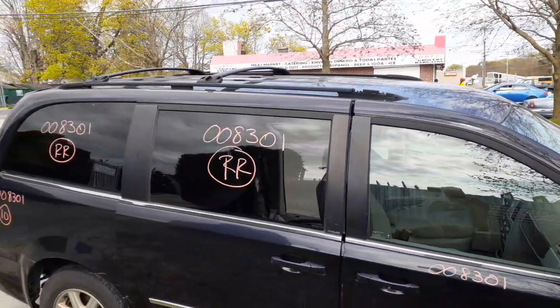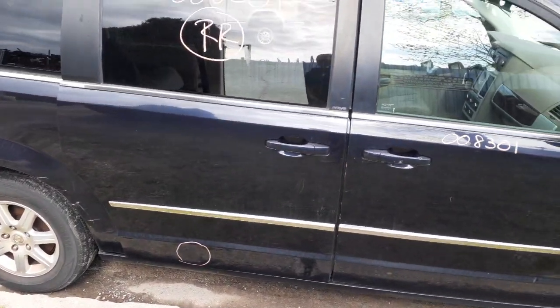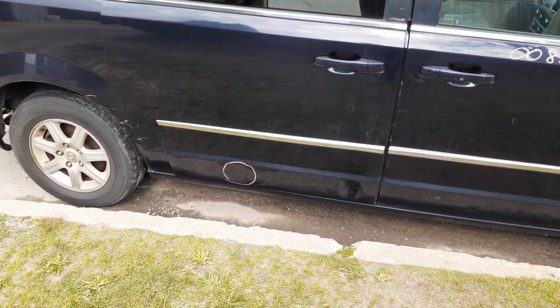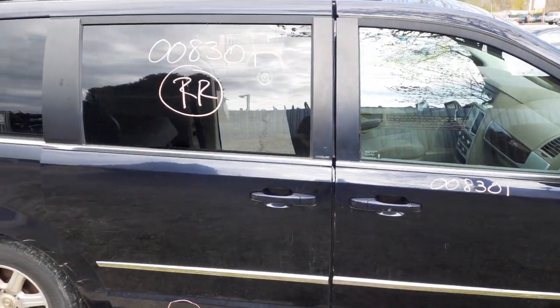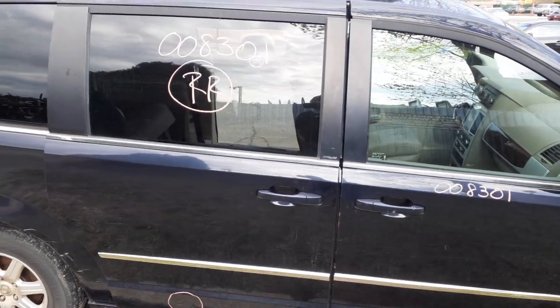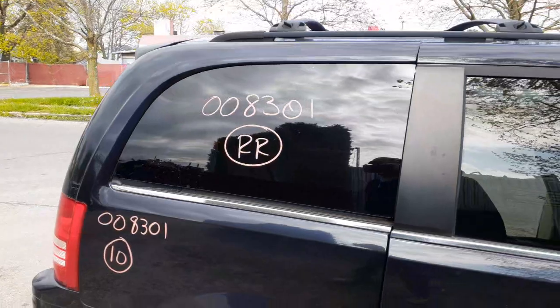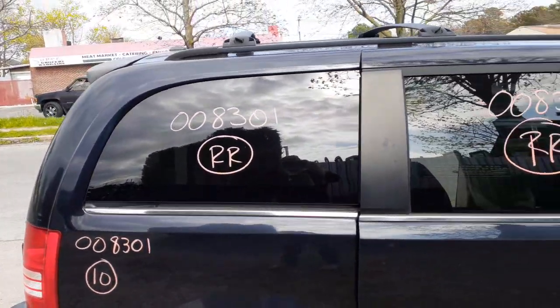You got the roof rack, all black with the cross bars. You don't have the slider. The slider's got about 2 hours at the bottom, some damage around the handle. Okay, this is a power slider, also with a power window. Okay, privacy tinted. Okay, there's your quarter glass, privacy tinted. These are the movable quarter glasses.